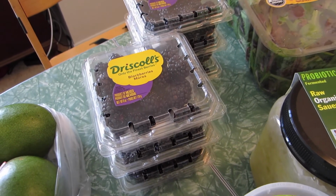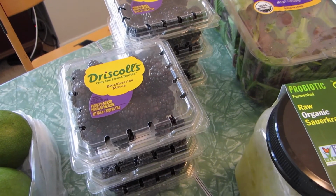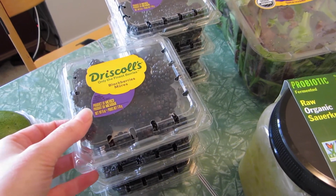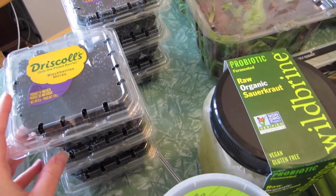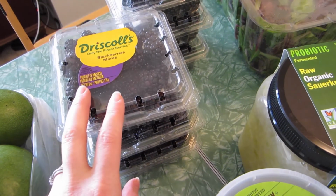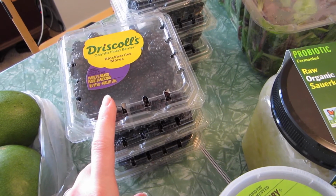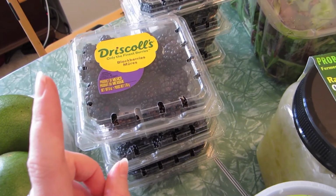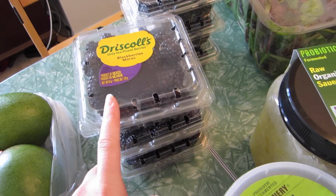Then I went to Sprouts, and as soon as I walked into Sprouts, I saw these berries. They're not organic, but they were 77 cents a package. So I bought 6 packages. I thought my girls will love them. I am still going to eat berries. I'm trying to make a smoothie every morning as part of my breakfast along with eggs. So I thought this would be a good fruit to put in my smoothie.